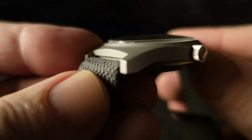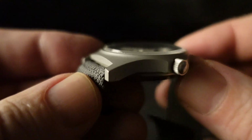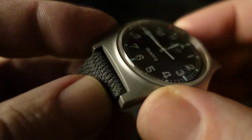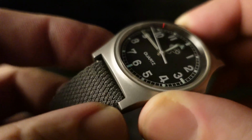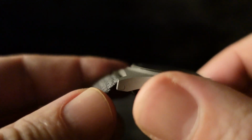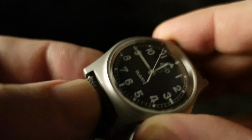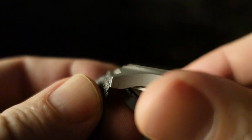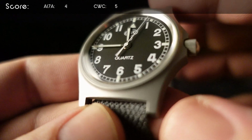And it's a little bit unfair to the A17 because I kind of gave it that score in contrast to the CWC G10 Sapphire, because these lugs have a fixed bar, so they are absolutely indestructible. This bar will never go anywhere. It is a part of the case. So I'm going to give these lugs a 5 out of 5.